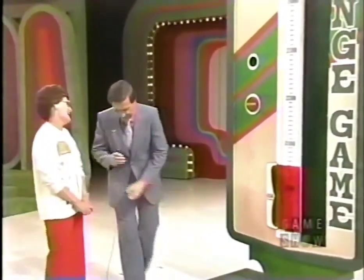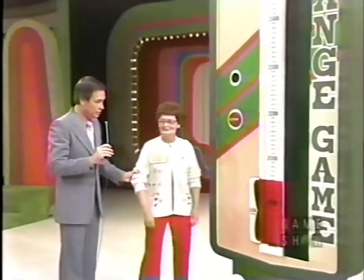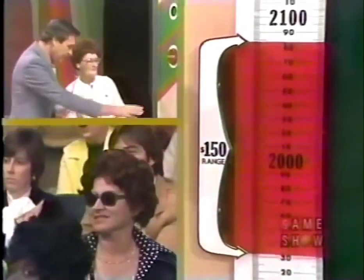Oh, okay. All right, step over there. Now, don't press that button until you want to stop the $150 rangefinder. Gentlemen, will you please start the rangefinder up the scale for Lily? Now, that price can be any place in this colored area. You watch the numbers on the scale back there. You have a price in mind? Yes, I do. Okay. You just wait till it's where you want it and press the button. She's very calm about this.